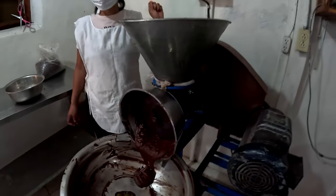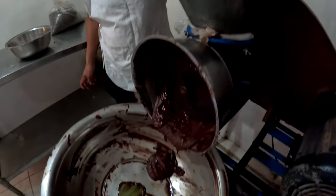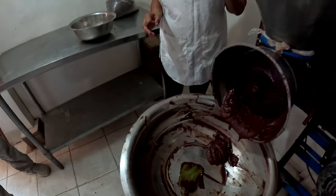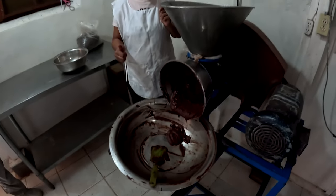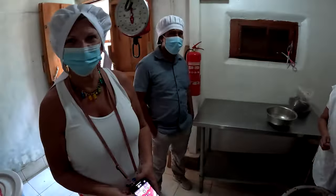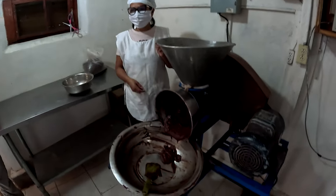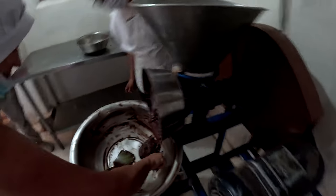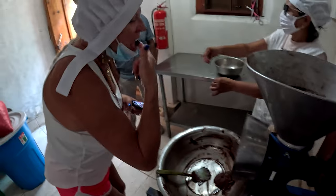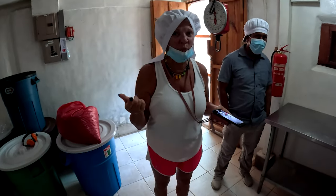Wow. So that's just the cocoa beans coming out like that? Yeah. Sí. Pasa tres veces por acá. They do it three times. Bueno. Very chocolatey. Puro chocolate. Wow, 100%. You can try. Con la leche, we need some milk. Need some sugar though.